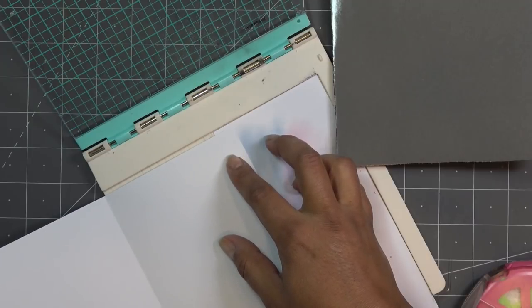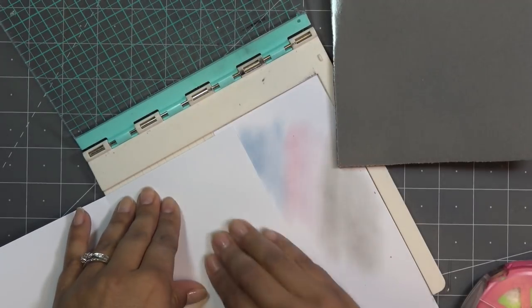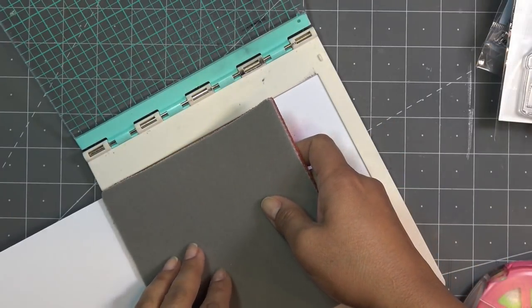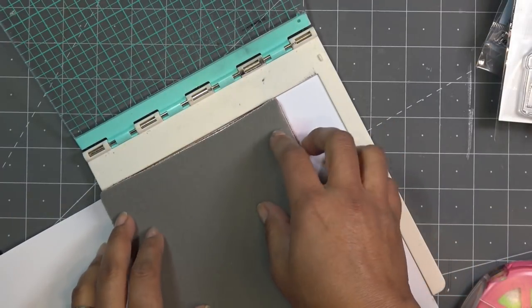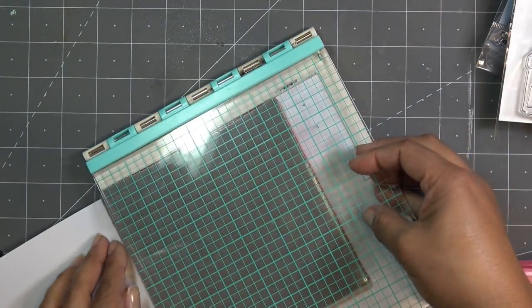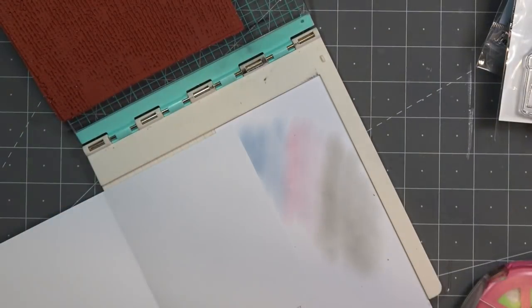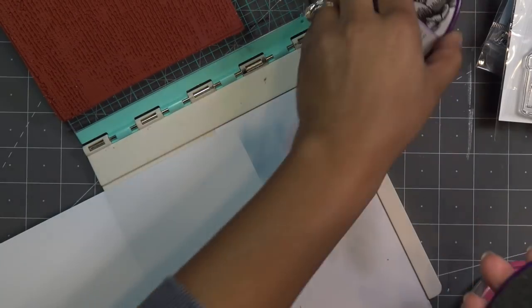I'm going to bring it down just a little bit, just so I know that the whole thing will stamp. Alright, let's see what happens. This might be a horrible idea. We will see. And I was going to do it very lightly, that way you can still write, like if you're going to use a pen or something. So let me find the pumice color. I really like it right now.